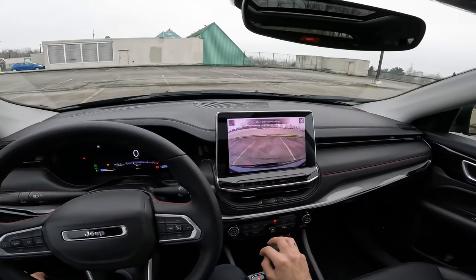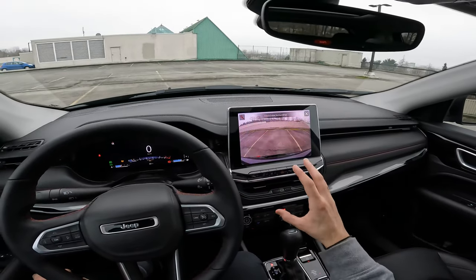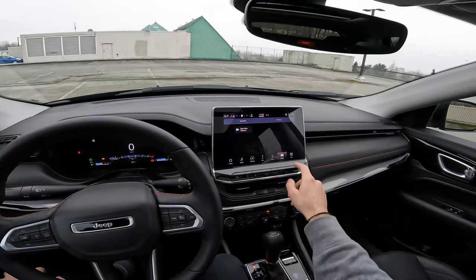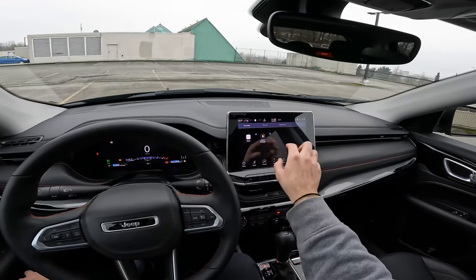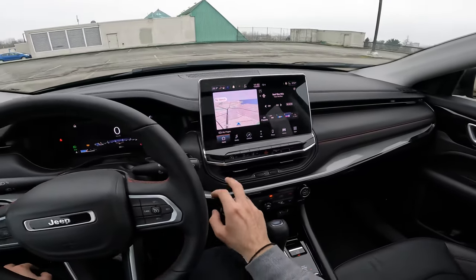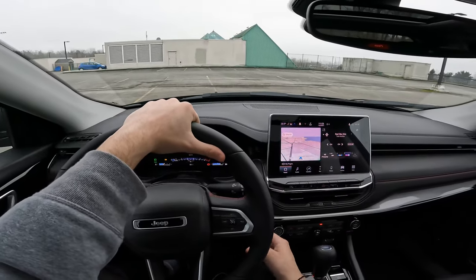Our rearview camera, take a look at it one more time. Gorgeous clarity, which is super nice, especially with this big screen. You're really not gonna have any issues backing up into anything. Our apps management over here, and just like that. We got our start stop, so when you pull up to a light or something, you might notice your Jeep turn off.